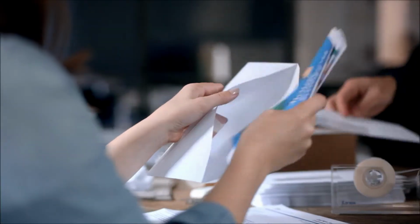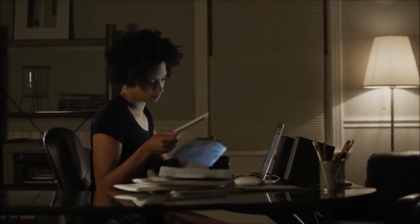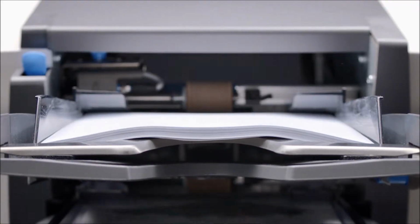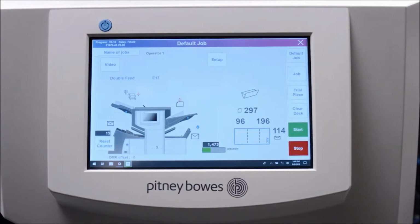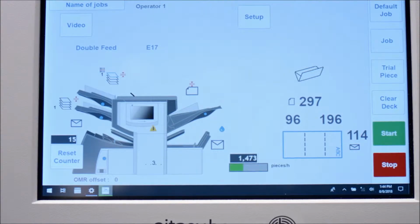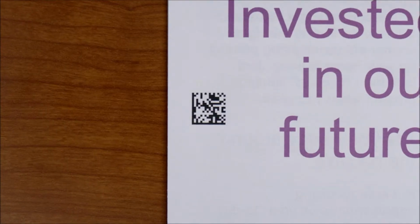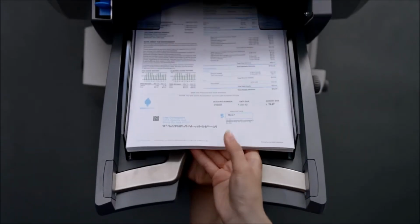Meeting deadlines without making mistakes is critical, especially when your documents contain private customer information. The Relay inserters were designed to ensure that each mail piece is assembled accurately. The double document detection feature eliminates the risk of duplicate pages going into an envelope. Add intelligence and automation to your multi-page mailings with the optional barcode reader for increased mail piece integrity.